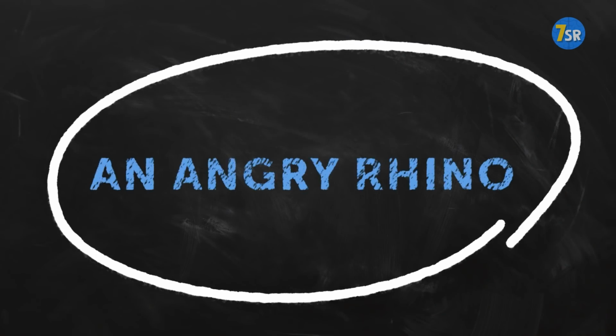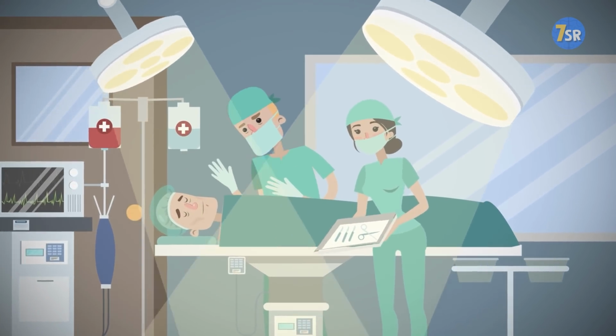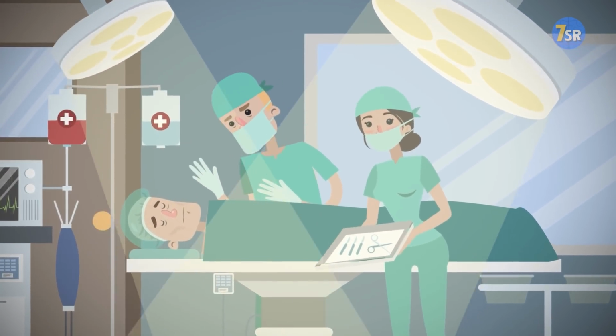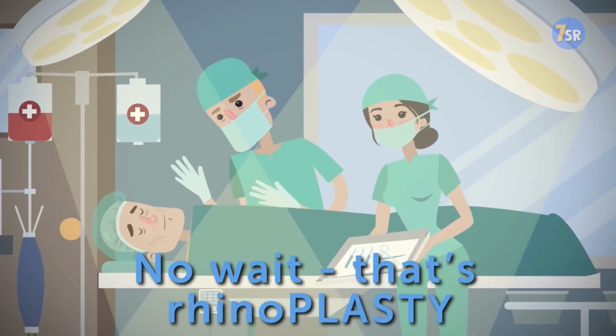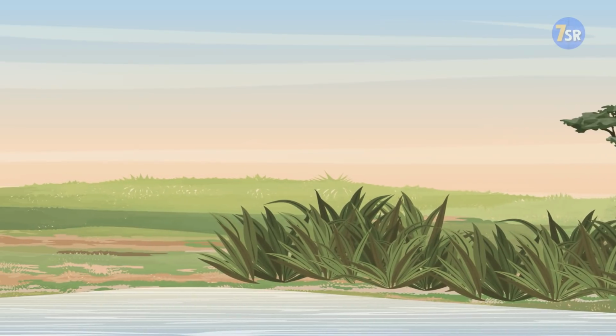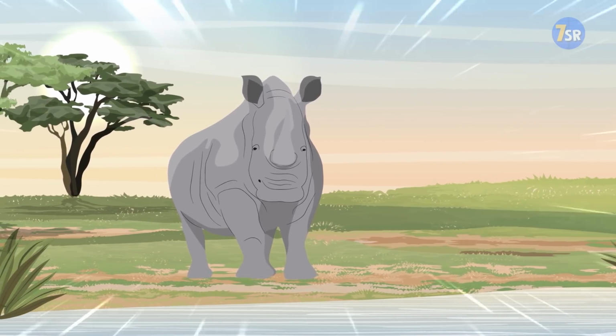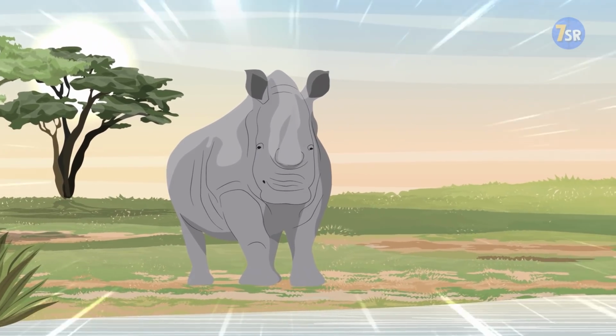An angry rhino. You're a plastic surgeon and you just finished a bad nose job and the patient is furious with you. No wait, that's rhinoplasty. Never mind. You're really on an African safari when there's a furious rhino straight ahead, and it's about to charge.